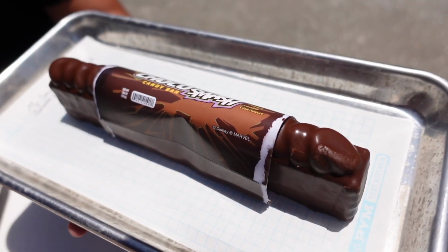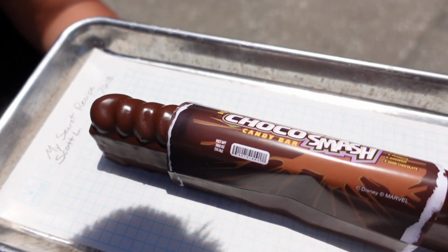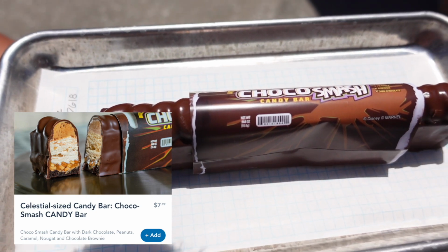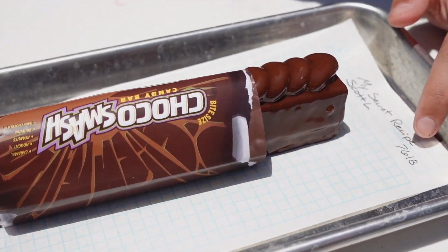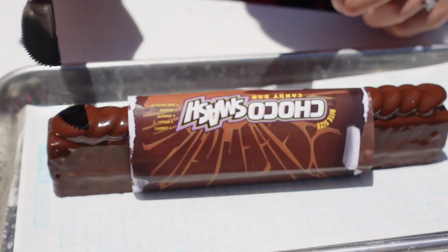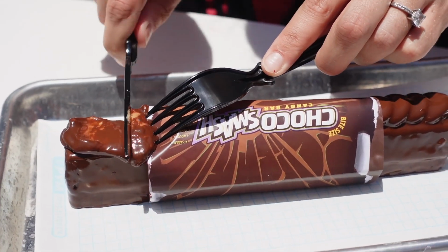So before our dessert melts, I'm going to show it off. It's the celestial sized candy bar. Let's see, what's inside? It's dark chocolate, peanuts, caramel, nougat, and chocolate brownie. And look at that. It's Scott's sweet recipe. X-Periment 7618. Let's cut it. You can see it's already melting. Oh my god. I had some of this one earlier, and I'm gonna have this one.